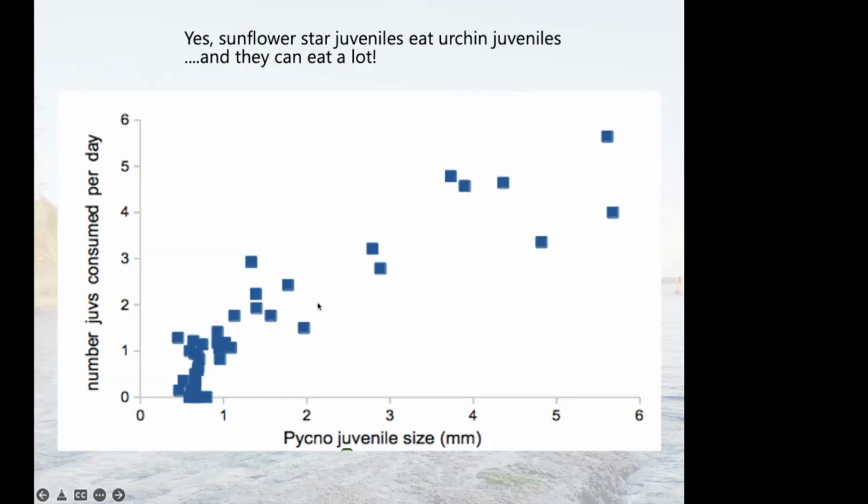An individual sunflower sea star that is 5 millimeters in size on average was eating 3 to 4 urchins, which is really cool to hear, right? At that stage in their life, they're eating a lot of little urchins. But the issue we were having was below the 1 millimeter size range. With really early sunflower sea stars, we were having issues with what they were eating, and we were having issues with mortality. It was a learning curve there.